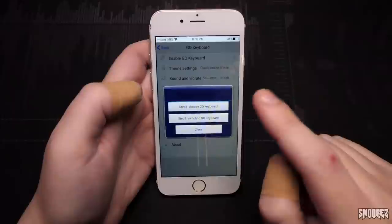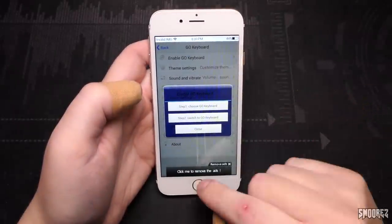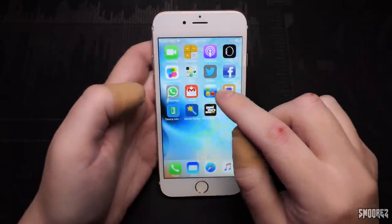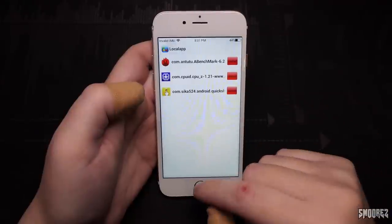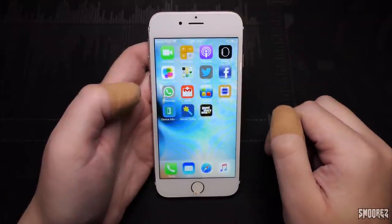Go keyboard. Step one, choose Go keyboard. Step two, switch to Go keyboard. Click me to remove the ads. Nope. Downloads is downloads. Twitter, Facebook, WhatsApp, Gmail, and local app. This is just to install applications then. Alrighty, well that's pretty much all of the applications that are on this phone then.